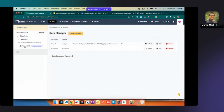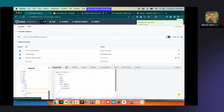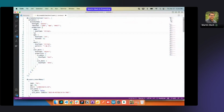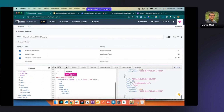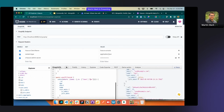If I come back now and go to my database in Hasura, we're able to see that the collection has been created. We're currently inferring that as a table, so we can track these. Then if we go to the API side, I'm going to do this very quickly. We've got the schema that was identified as part of our validators here. This JSON schema has been taken and mapped into our GraphQL schema. From there, we're able to go all users. We can get a user query and return all the users that I just entered, and then use a filtered query so that we can see it's Jane and Doe. Those two users have come back as well.